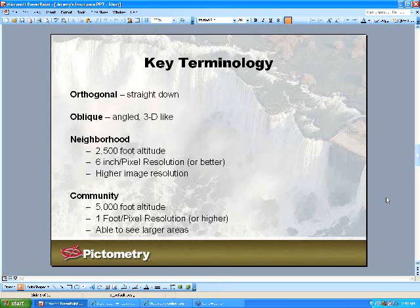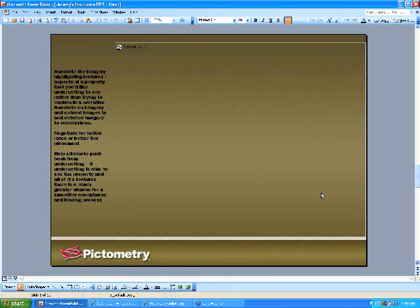Now, we fly at 2 different altitudes. We fly at 2,500 feet for the neighborhood view and our 6-inch pixel resolution. Then we fly a second time at 5,000 feet for the community view to have commercial capture on just 1 image, and that's our 1-foot pixel resolution. Our 2010 photos are newer. We're now actually down to 4-inch pixel resolution. In comparison, Google Earth is 9-foot pixel resolution.